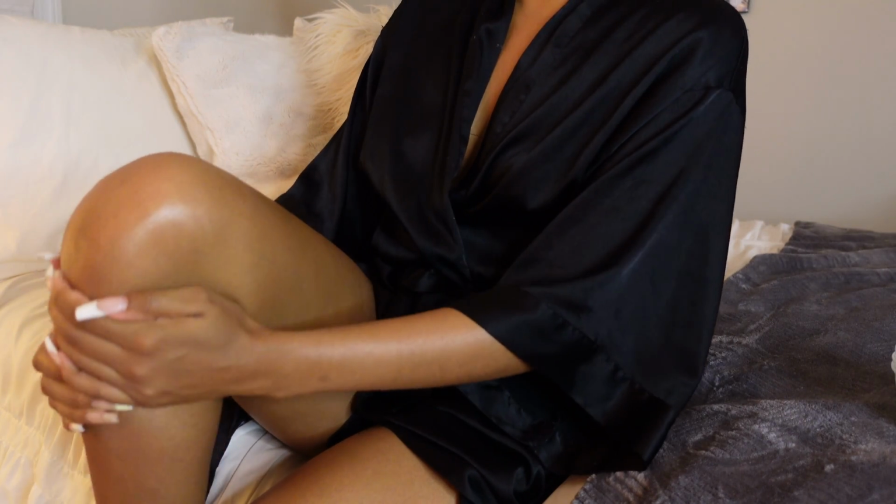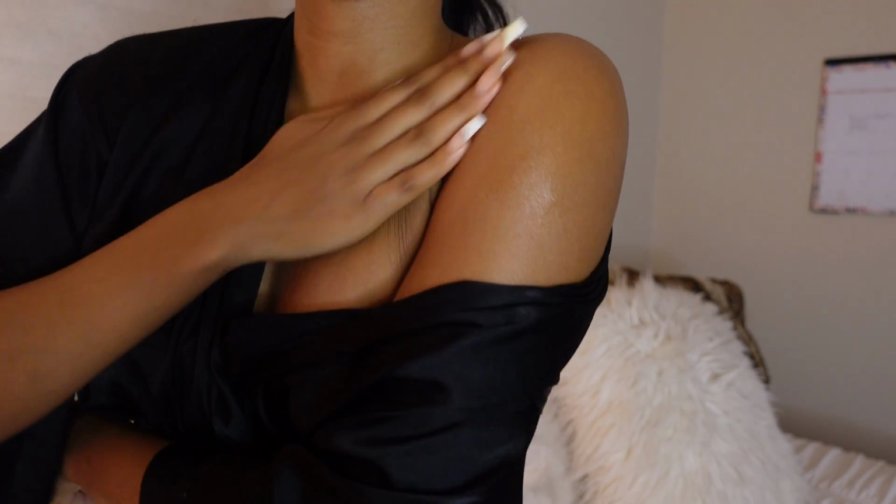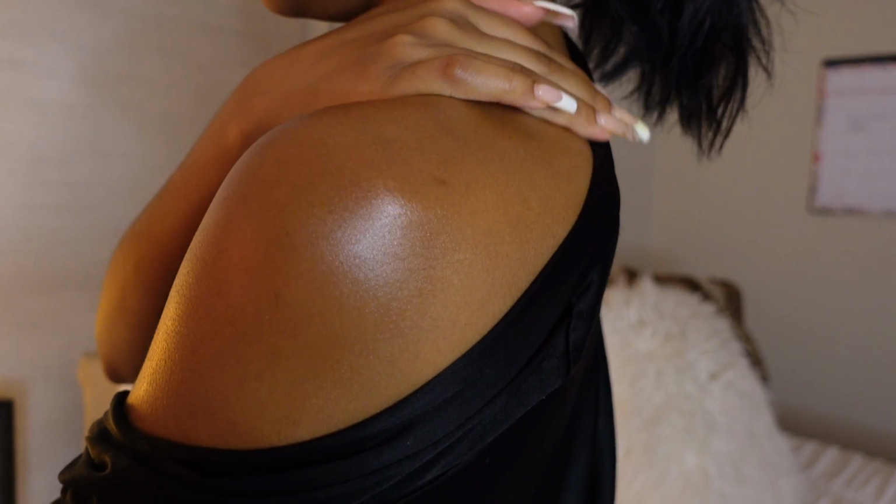It makes me feel so luxurious for one, but most importantly, it is definitely helping my skin become more glowy and so moisturized, and it is a go-to in my cabinet. Like, just look how glowy my skin looks. It's so soft too, I love it.